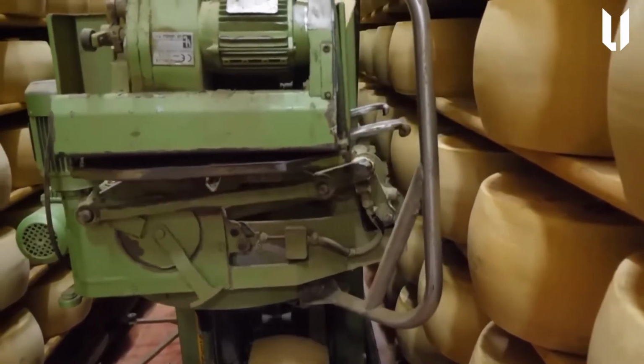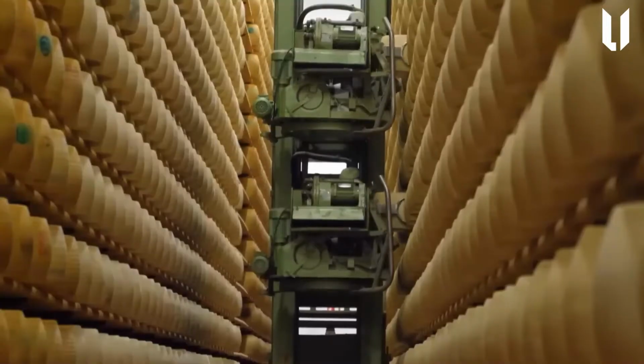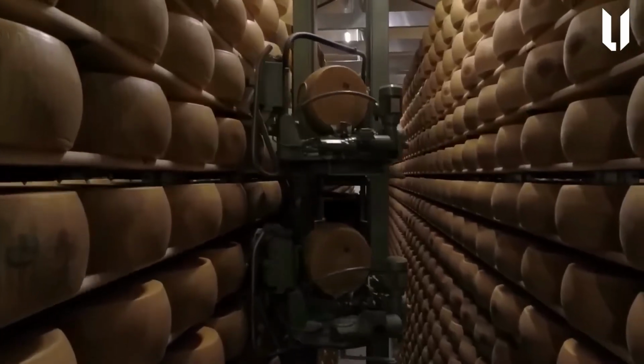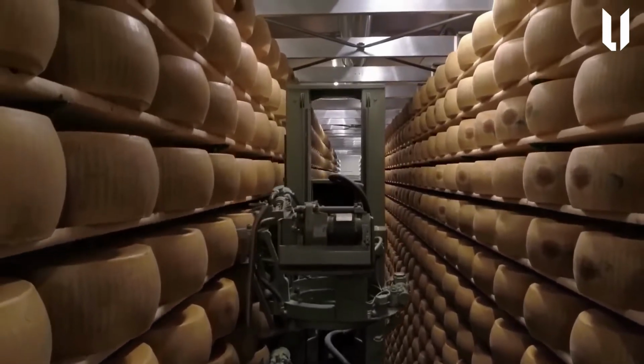The longer the cheese is aged, the more complex and intense the flavor becomes, developing its signature nutty, fruity, and slightly granular profile. One of the most important steps in making Parmesan is the rigorous quality inspection process.